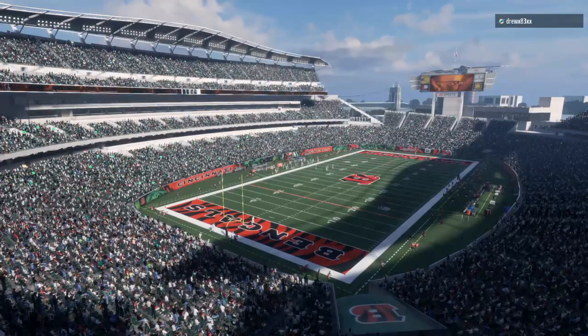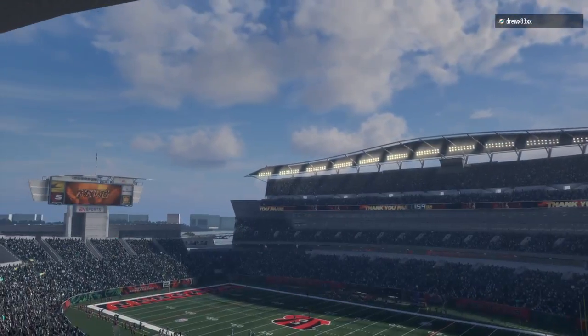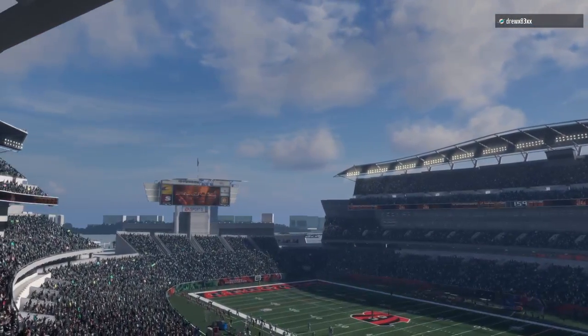So for the Dolphins, they close out this first half at a very solid 6-2. And they'll return home next week to take on the New York Giants.